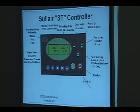That's how you stop it. That's how you start it. This is return or reset. Confirm pad. If the thing is in fault, or whatever, you use this to reset to clear it if it can be cleared. Up and down arrows change this, and then you've got the set, load and unload. If you push this while the machine is loaded, it will go to unload. If you push that when it's unloaded, it will go to load.